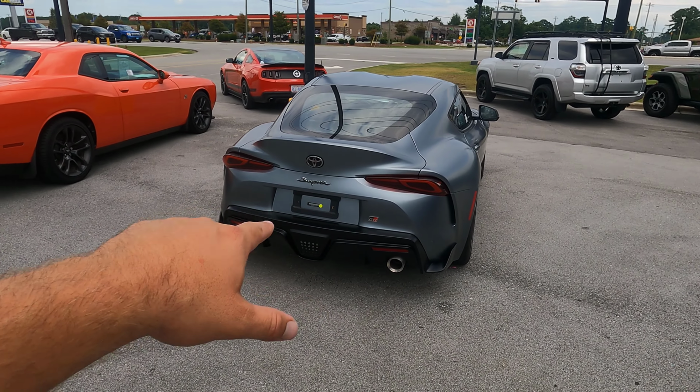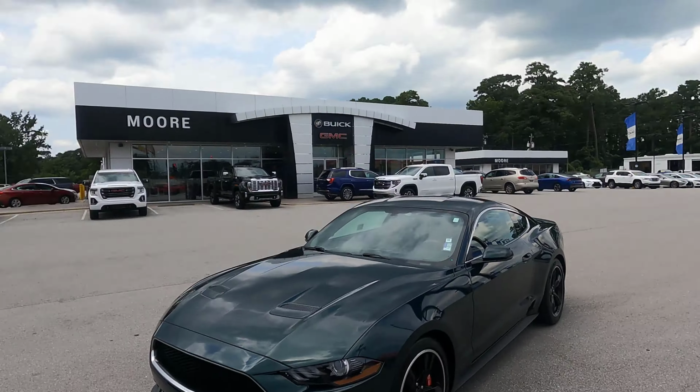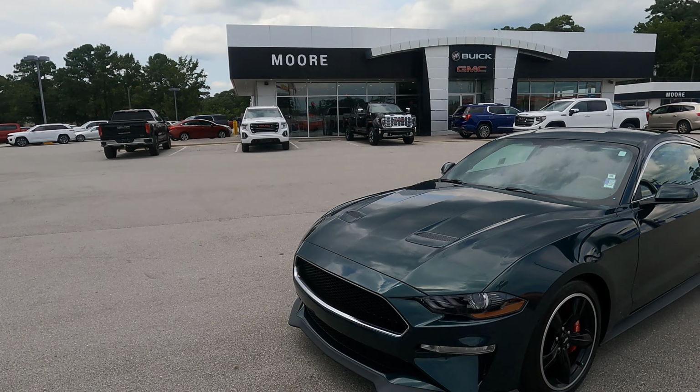They do get some pretty cool things on the lot, as you guys have already seen the Scat Pack. Here's a Supra. And there was a C8 here, but it looks like that just sold. So, well, maybe next time.